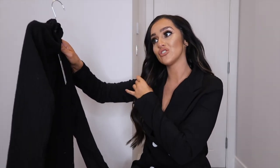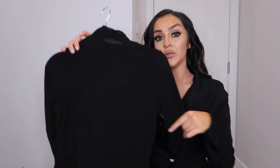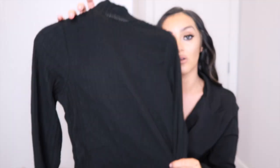Next thing I picked up from Primark was just an absolute basic, and it was just this high neck, ribbed, long sleeve top.